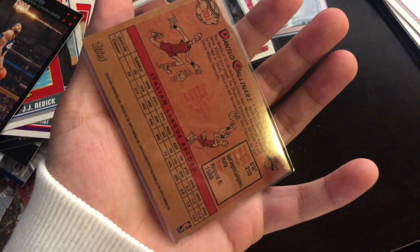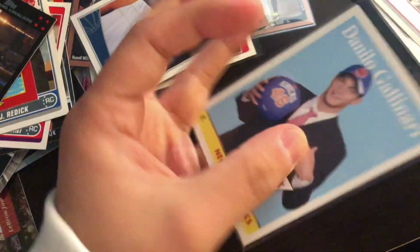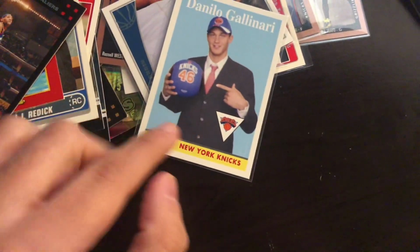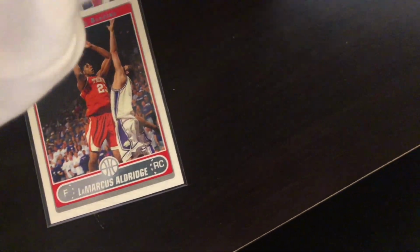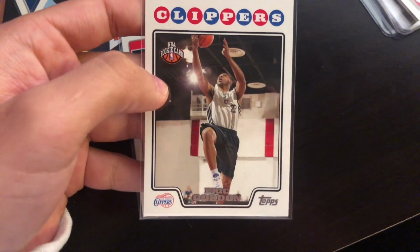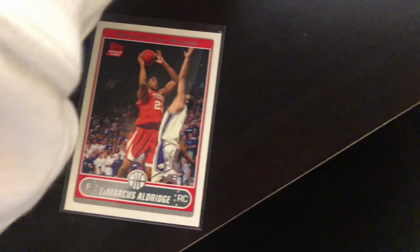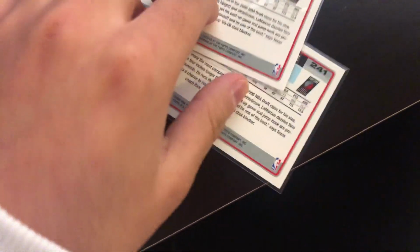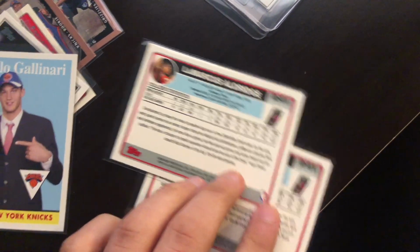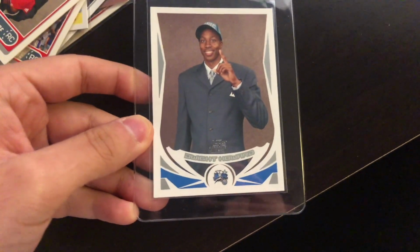Danilo Gallinari. This is Topps. I don't know, this obviously isn't Topps base. I don't know what that is necessarily. So here's another Aldridge, Texas. And here's Eric Gordon rookie. Oh, this is what I was talking about. So 2 Aldridge rookies, and they're both numbered 241. I'm not really sure what Topps was doing that year, but anyways, continuing.